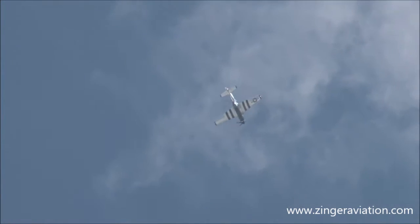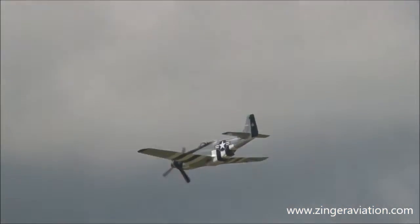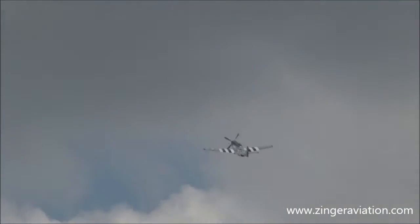Climbing high in the sky, a symbol of the men who fought to keep us free. Scott Yoak, call sign Scooter, is flying the P-51 today in honor of all of those who fought and gave their lives so that we can enjoy today here at AirPower over Hampton Roads.